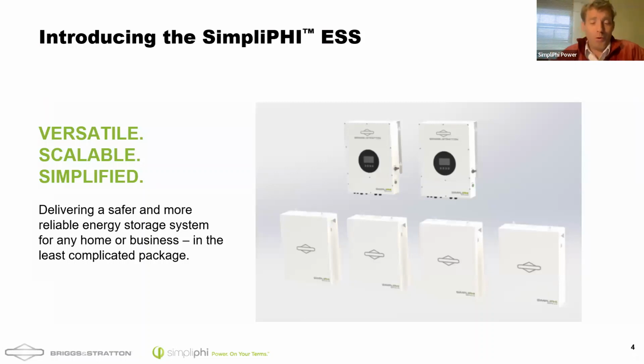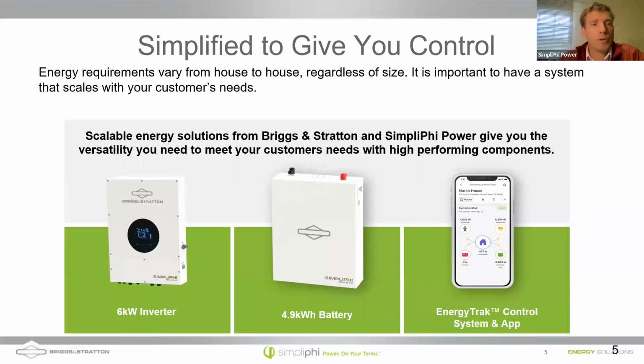SimpliPhi is happy to provide you with information on the IRA as well, and so we can talk about that towards the end. Our systems are designed to be versatile and scalable and simple. What we mean by versatile is that they can be used in a variety of different applications, but it's the same product. We don't have many different products for use in very specific environments, which can make it complicated for installers, right? So we offer systems which you can consider as building blocks, but they are scalable in that you can use them from very small systems up to very large systems. So I'll be presenting that to you as I show you our new EnergyTrak system.